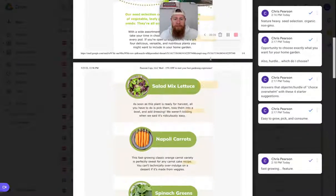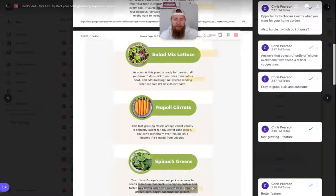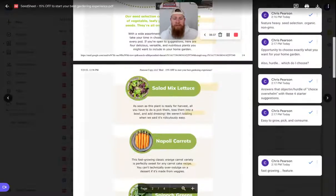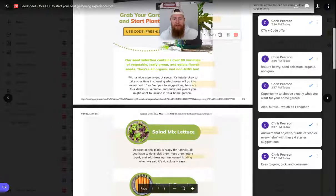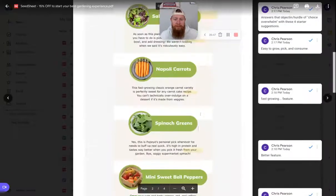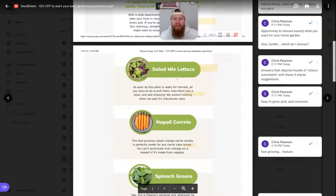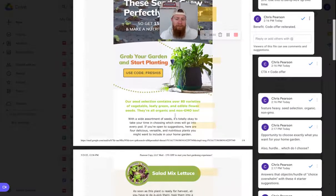And they go into addressing that objection and saying, hey, get some salad mixed lettuce, Napoli carrots, spinach greens, mini sweet bell peppers. And so they try to remove that objection because it looks like it's a big hurdle just from the copy that people have. It's like, hey, there's 80 varieties, but I don't know which one to choose. So with that being said, I think they're doing a great job with the copy of just addressing that main objection. Again, there's not a whole lot of benefit or dimensionalization when it comes to these products. I think that could help the copy a lot when it comes to click-throughs and sales.